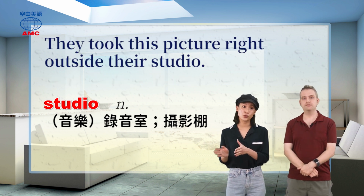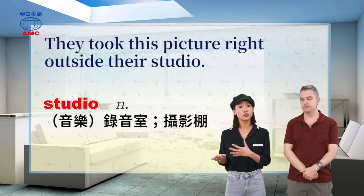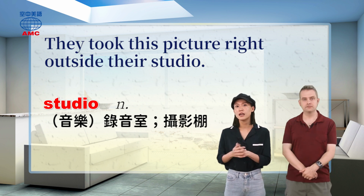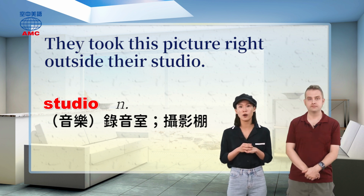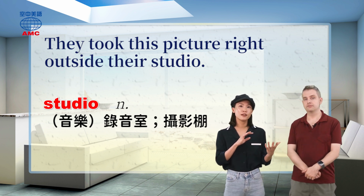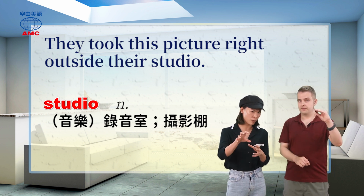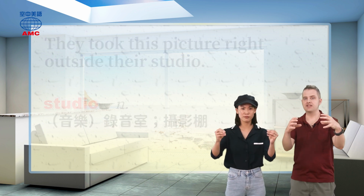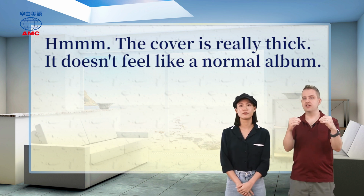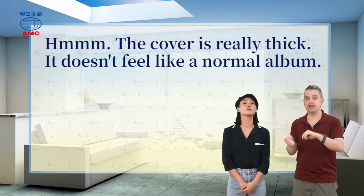Studio 代表工作室，那这边呢，它是跟音乐相关的，所以我们会说它是一个录音室，它是一个 recording room。那或者是电视、电影的摄影棚也可以叫做 studio 哦。As part of the unboxing video, Freddie shows the album, right? Yeah, he's actually talking about the physical feeling. Yeah. He says, the cover is really thick. It doesn't feel like a normal album.